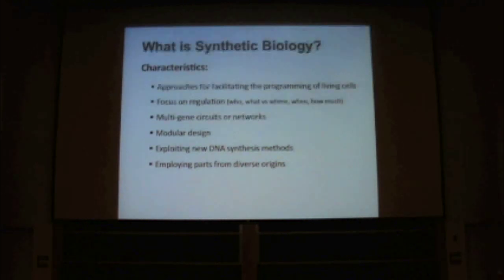And to do this, we're obviously exploiting new DNA synthesis methods, so we're getting much better at making these DNA parts and being able to assemble them together. And we're also employing parts that we get from a variety of different sources, so different organisms, get enzymes from different places.